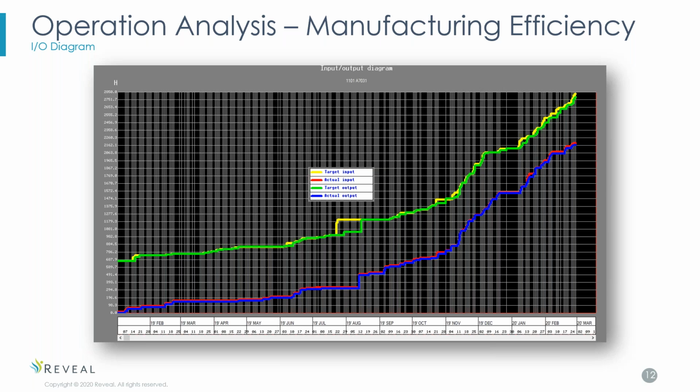This is an example of the input-output diagram. Within that report, there are two graphics that we can look at, one being the input-output diagram, the other one being the Gantt chart. And really, all this is a visualization of your inefficiencies. The farther these two lines are apart, the red and green versus the red and blue, the more inefficient you are as a production line.